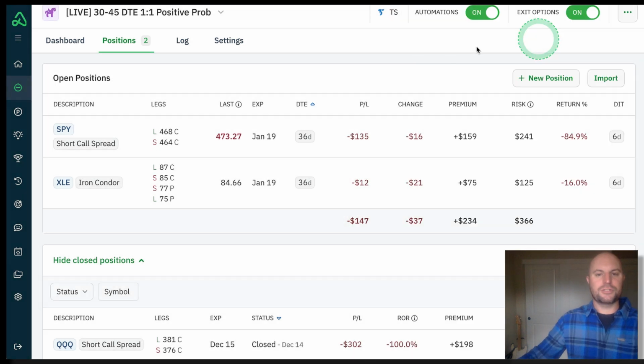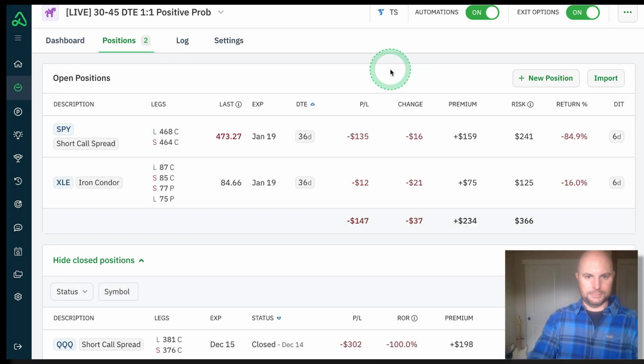Now let's turn our attention to this SPY short call spread. In case you didn't know, tomorrow SPY is going ex-dividend. So what does that mean? That means that if you're owning shares of SPY tomorrow, or at the end of the trading day today actually, you are eligible to receive that dividend.